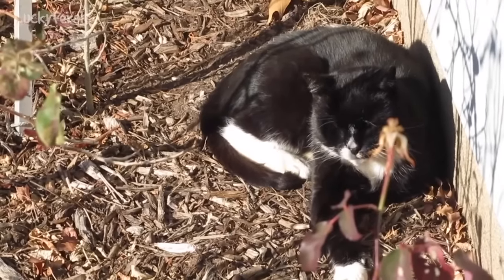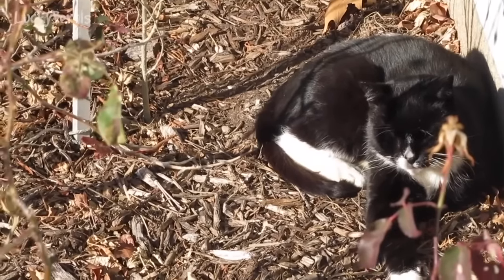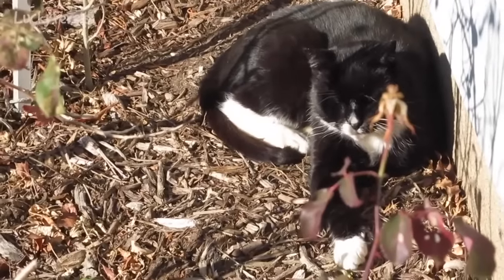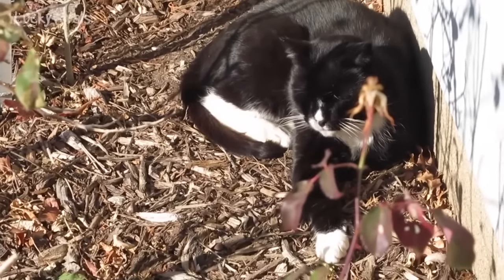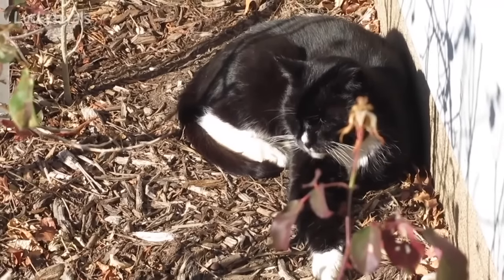AM, and it actually feels a little bit warmer out. It's 20 degrees today, so it's a lot warmer compared to like 8 degrees. Here's Hydrox. He's laying in the sun by the house. He's very happy here. I'm gonna give him some food and some water.